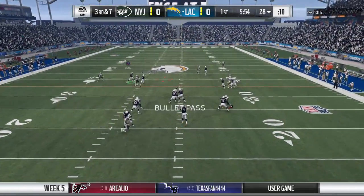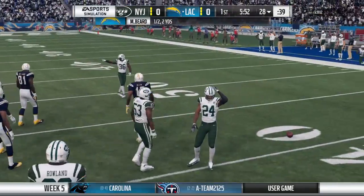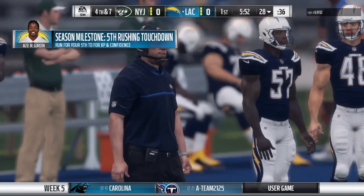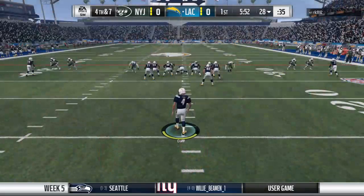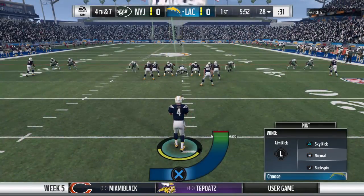Back to throw here. And he couldn't hang on to it through the contact. Incomplete. This defense is not going to make it easy for you. They're a physical group, and we just saw it there on that play. He came in, made the contact, just as he's trying to haul it in.